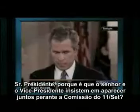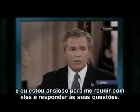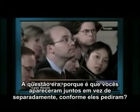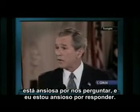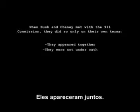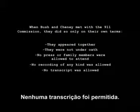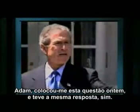it. President, why are you and the Vice President insisting on appearing together before the 9/11 Commission? Because the 9/11 Commission wants to ask us questions. That's why we're meeting, and I look forward to meeting with them and answering their questions. Why you're appearing together rather than separately, which was their request? Because it's a good chance for both of us to answer questions that the 9/11 Commission is looking forward to asking us, and I'm looking forward to answering them. Let's see. Do you think they should be able to stand up and speak their own words? They should go under oath. They should be, yeah, in public. Don't you think that the families deserve to have a transcript or to be able to see what you Adam, said? you asked me that question yesterday. I got the same answer, yeah.